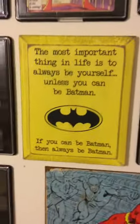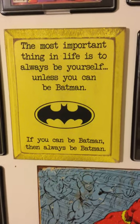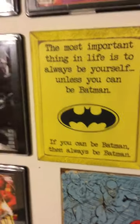Got this. My parents also got me this for Christmas. The most important thing in life is always be yourself, unless you can be Batman, and then you should always be Batman. That's a pretty good thing to go by.